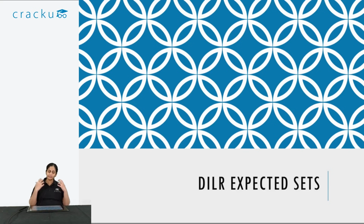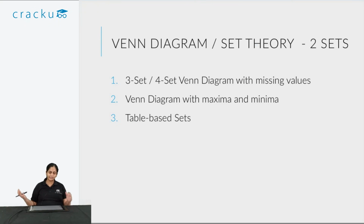So given those kinds of parameters, this is what I feel is going to be there in CAT 2019 in terms of distribution of sets. So first thing, let's get started. What I feel is the most likely sets, and after we do the most likely sets, we'll come to the less likely sets. So first thing that I know for sure is going to come is Venn diagrams.